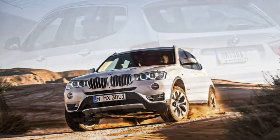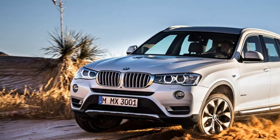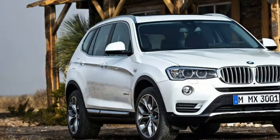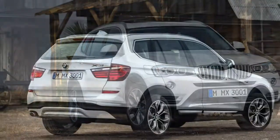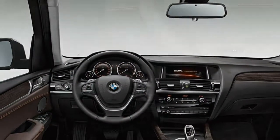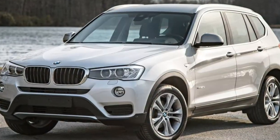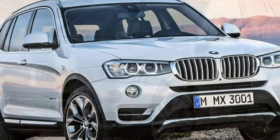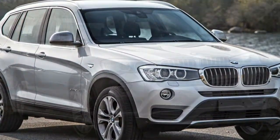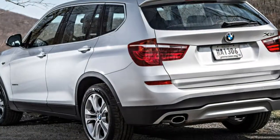The 2017 BMW X3 sDrive28i and xDrive28i are powered by a 2.0-litre turbocharged 4-cylinder engine that produces 240 horsepower and 260 pound-feet of torque. In performance testing, the xDrive28i went from 0 to 60 miles per hour in 6.4 seconds, which is a bit quicker than average for the segment. EPA fuel economy estimates stand at 24 miles per gallon combined, 21 city/28 highway, for both the sDrive28i and xDrive28i.